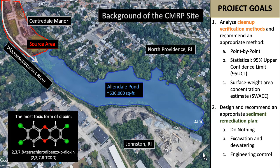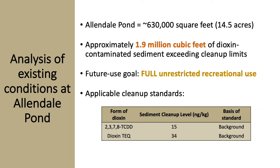Second, we analyzed 3 remediation options to clean up Allendale Pond, which are also listed here and Sam will discuss shortly. To understand our project design decisions, we need to spend a moment to consider the conditions at Allendale Pond and the regulatory targets we're aiming for.